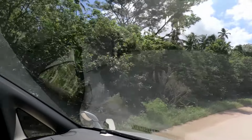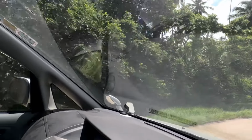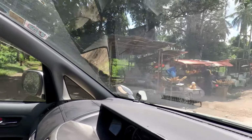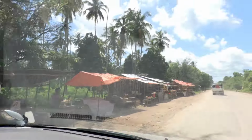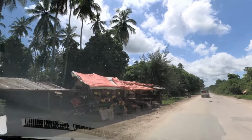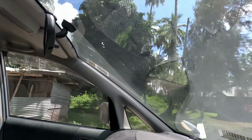See them out there, so good. Some fruits and vegetables, selling corn, food stands right here. Let me see. Yeah, they up here. I see the police. They up here. They pull me over right now. Get to check them out.